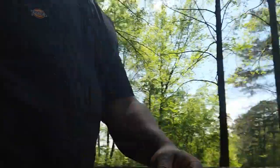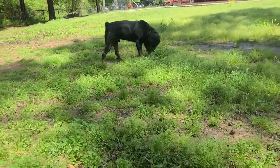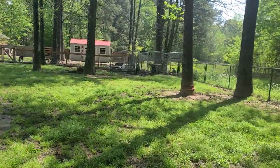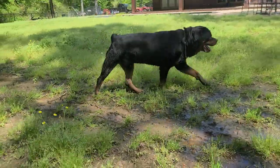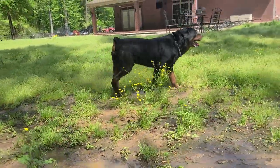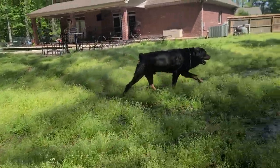But I'm gonna take it off of me, put it on Amigo. Like I said, he's 10 years old. He done his thing. He's just a big boy. I gotta keep him separated from his two sons, because they'll jump on him. Amigo actually started it. Amigo don't like no males in the yard other than him.